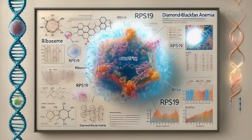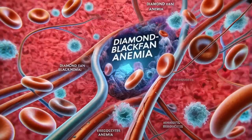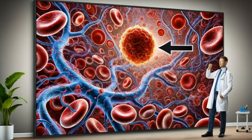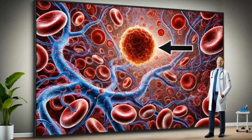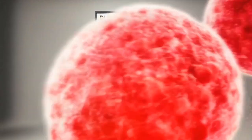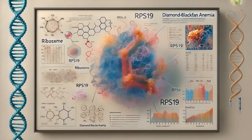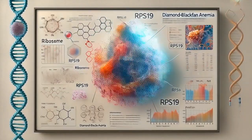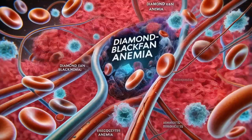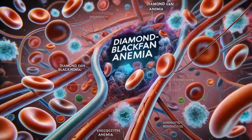Okay, so let's break that down a bit. To really wrap our heads around what goes wrong in DBA, we first need to visualize how red blood cells are usually made, right? And it all starts in this hidden world, buzzing with activity, the bone marrow. Absolutely. Think of it like a bustling city, with all these specialized districts. In one district, you've got stem cells, the ultimate multitaskers, capable of becoming any blood cell type. But when they get a particular signal, erythropoietin, some of those stem cells get a special memo. Something like, hey, we need more oxygen carriers over here.